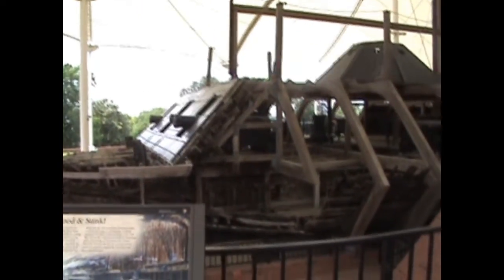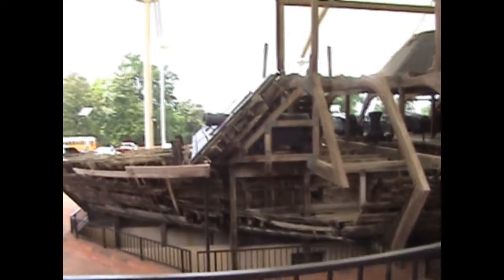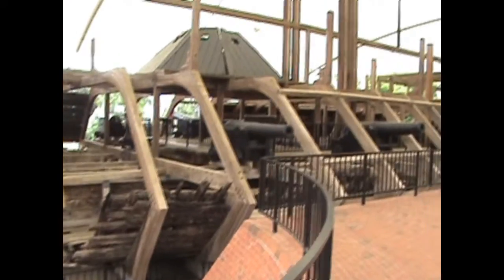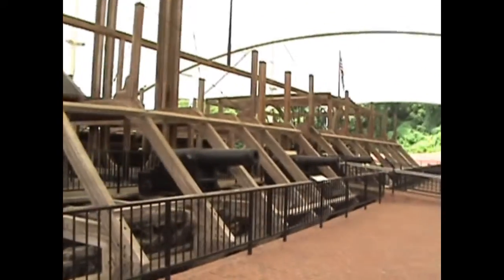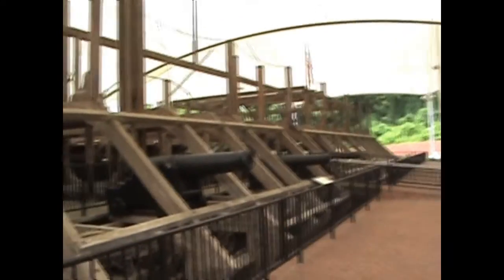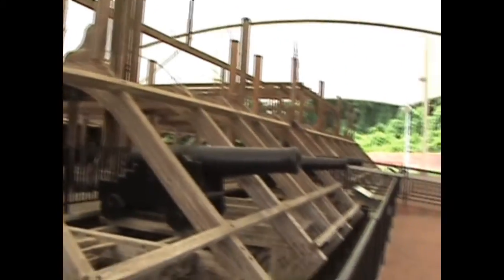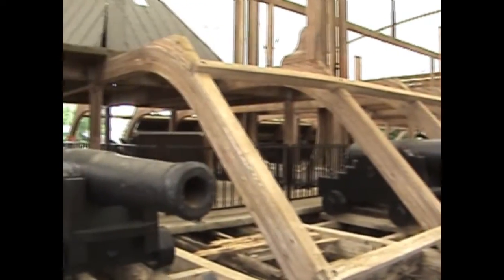Their destination was to destroy Confederate batteries and to clear the channel, when all of a sudden 2 explosions ripped open the hull of the Cairo. In minutes, the ironclad lay at the bottom of the Yazoo River in 35 feet of water. The Cairo lay there for 100 years.